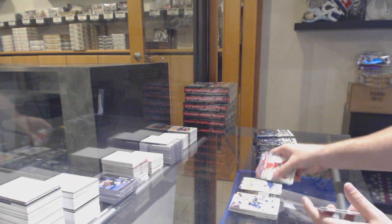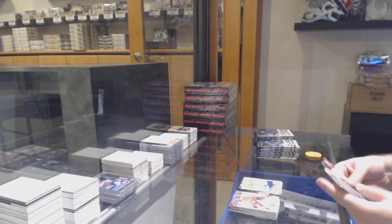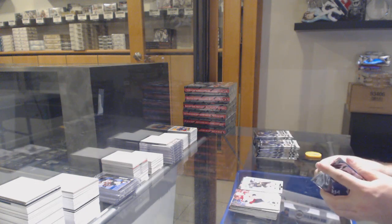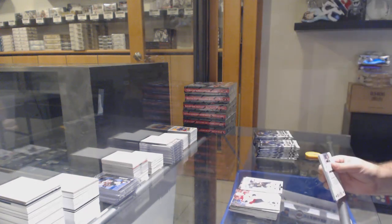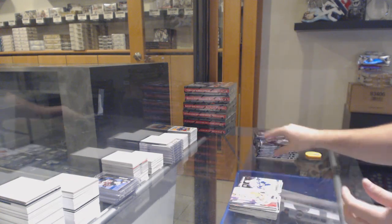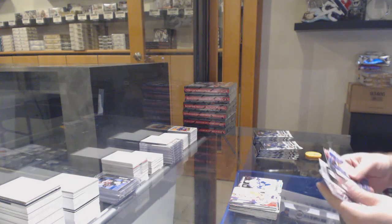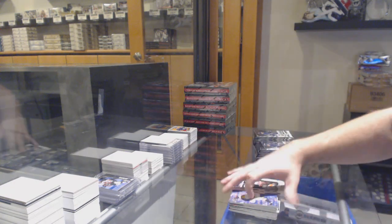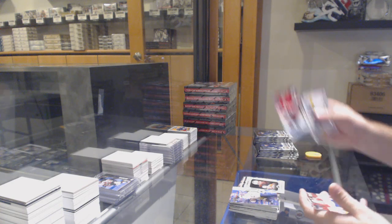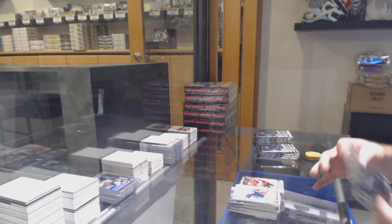We've got a Retro of Semyon Varlamov for the Islanders. Marquee Rookie for the Vegas Golden Knights, Nicolas Hague. Trevor Moore for the Maple Leafs, Young Guns. Portraits Rookies of Connor Bunnaman for the Philadelphia Flyers. Jonathan Davidson, Young Guns for the Ottawa Senators.